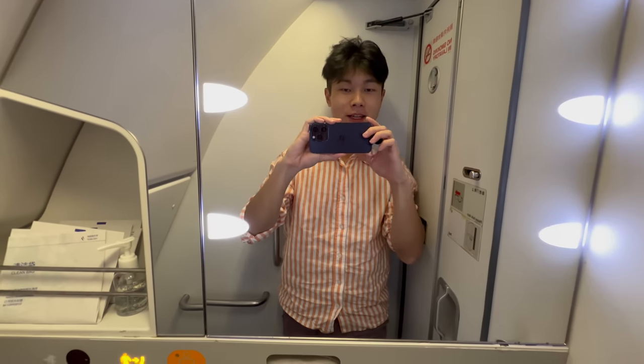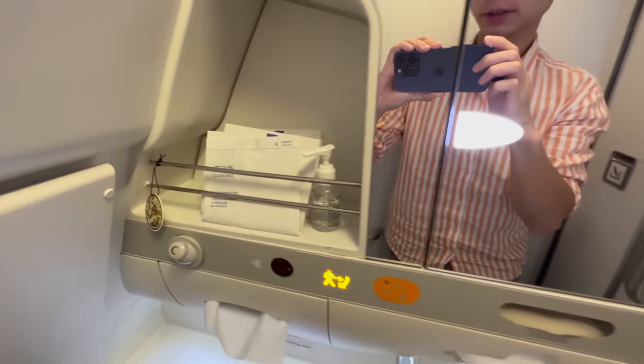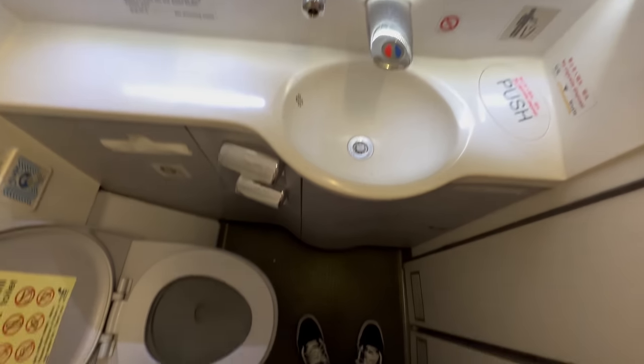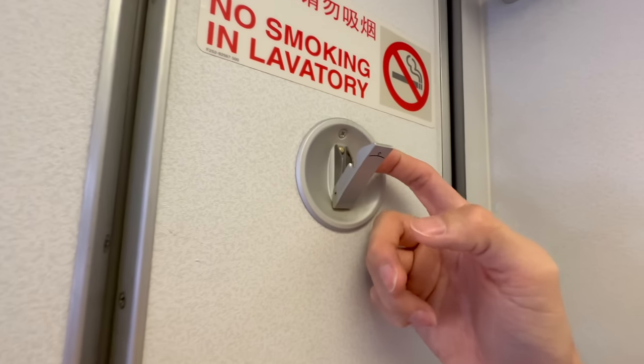Hello there, welcome to China Eastern, Airbus A330-200 Economy Lavatory. I'm at the one between the two economy cabins. It's quite clean at the moment, and it's a pretty standard A330 lavatory. And of course you've got a cook.